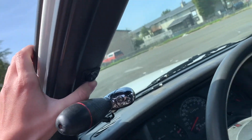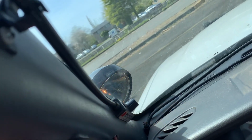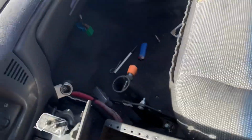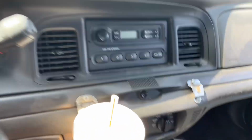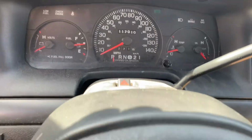It has dual map lights on both sides here. And this button right here actually turns on the passenger spotlight. Both spotlights work flawlessly, as you can see there. And also part of the computer stand is left there. Both microphone clips remain on the vehicle. And like I said, only 117,000 miles. Pretty cool, neat car.